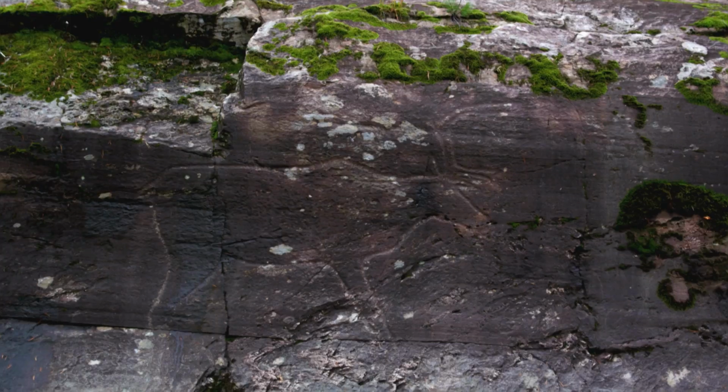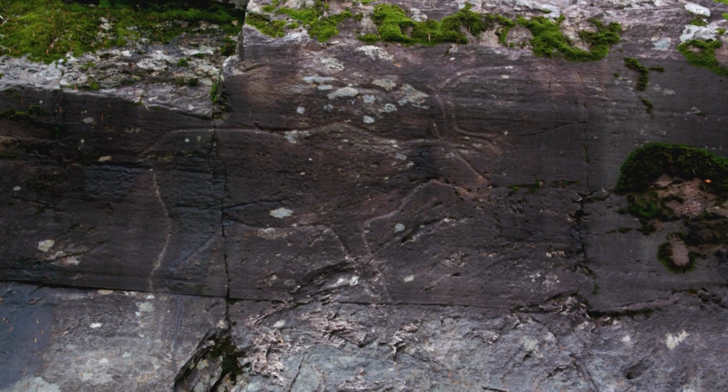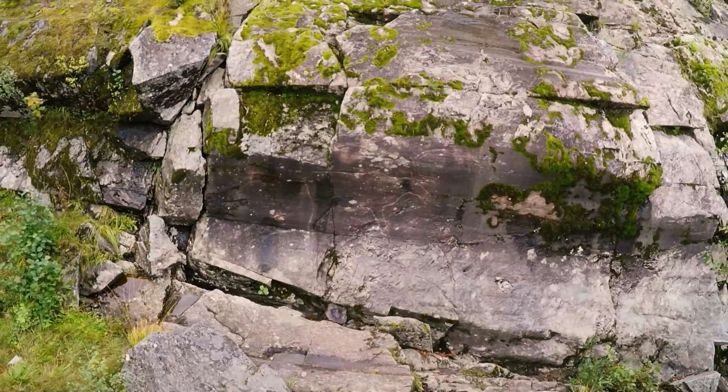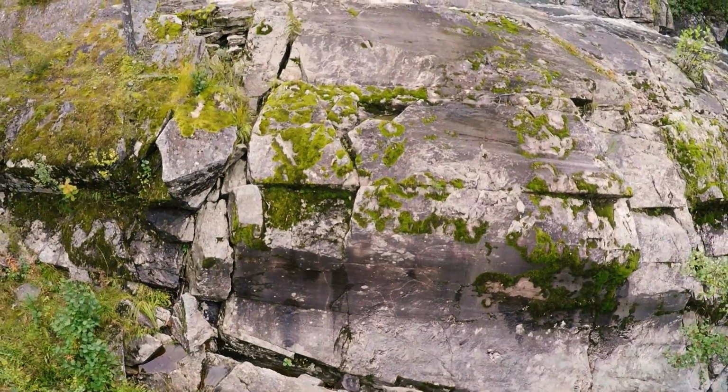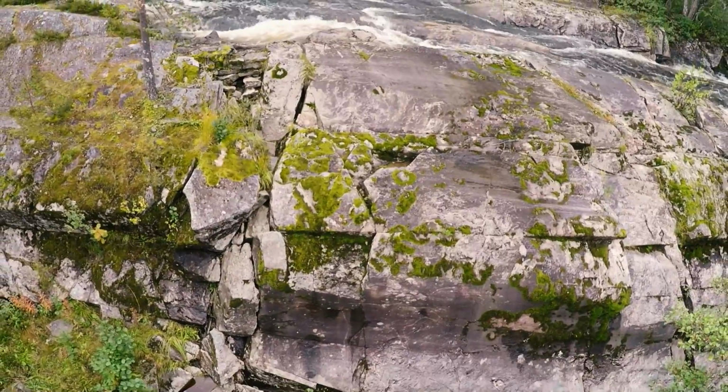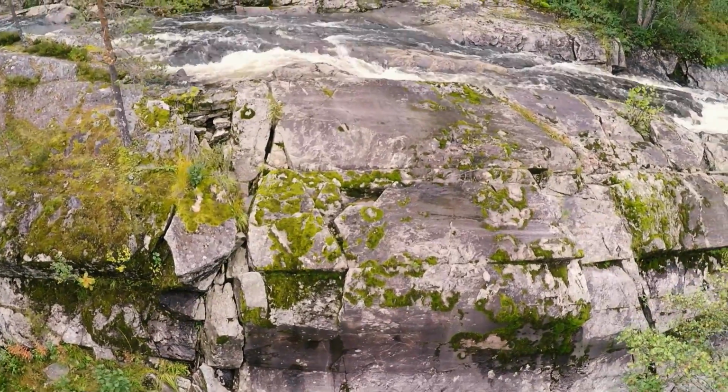This is central Norway. That petroglyph carved into the rock depicts a reindeer, a first cousin to the caribou of North America. Experts think this was etched into stone 6,000 years ago, and tells a story of how important reindeer were to the people who hunted this land.